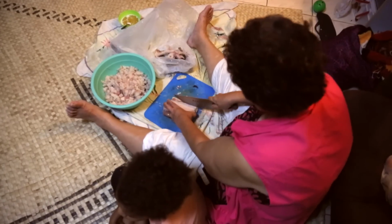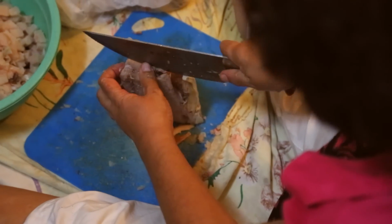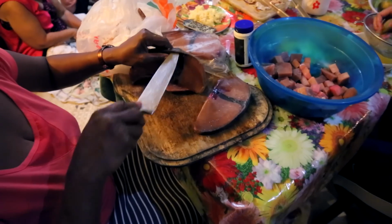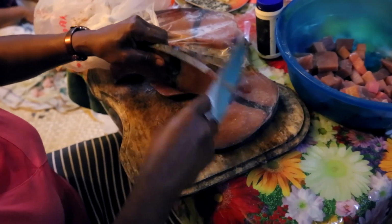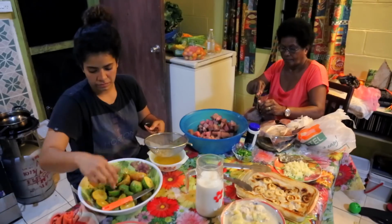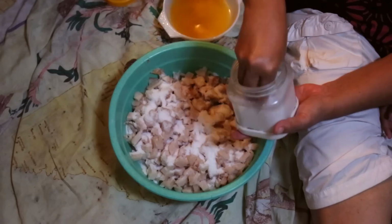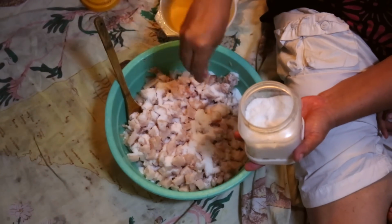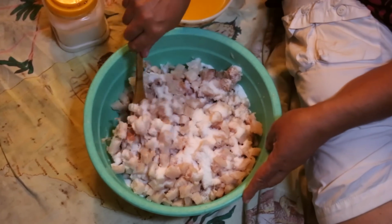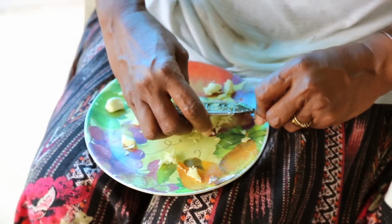At home, Seni chops up the reef fish into small pieces to marinate in the lemon juice, while Kini prepares the deep sea fish for marinating. Seni's daughter Lani squeezes the lemons ready for the marinade. Seni adds salt to the fish to draw out the moisture and cure. The deep sea fish is placed in a batter. A batter is made and grated garlic is added to flavor.